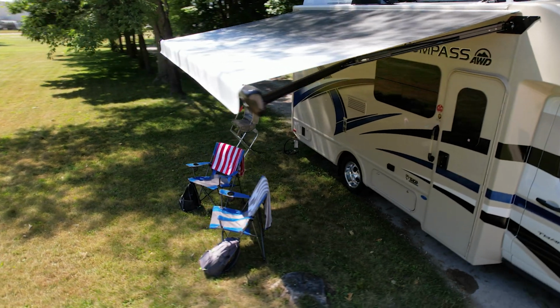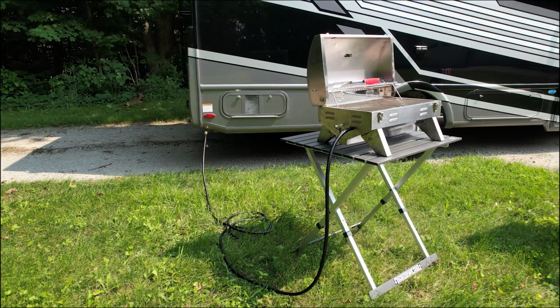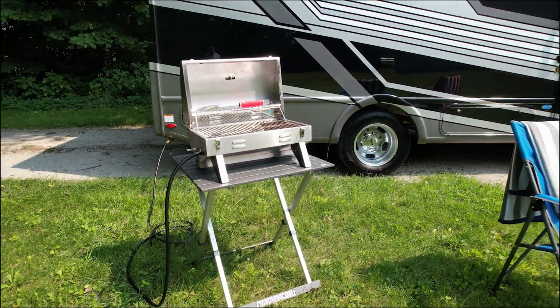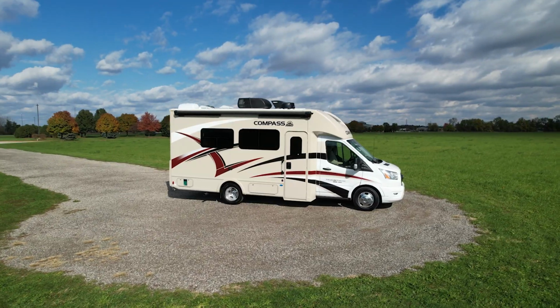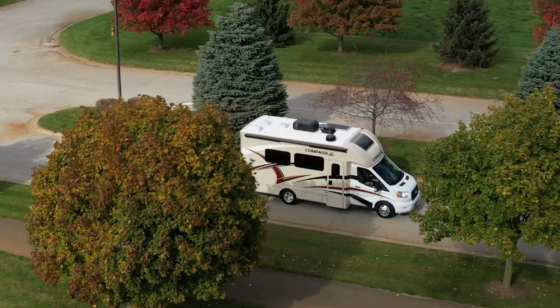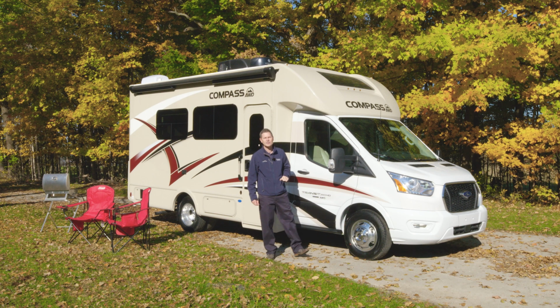You're going to love spending time outside. And while you're out here, nothing beats a home-cooked meal while you are on the road. All you have to do is fire up the grill once you hook it up to the exterior propane connection. And here's the best part. Because of its size, power, and all-wheel drive capabilities, you can do this anywhere. This is the 2022 Compass all-wheel drive R.V.